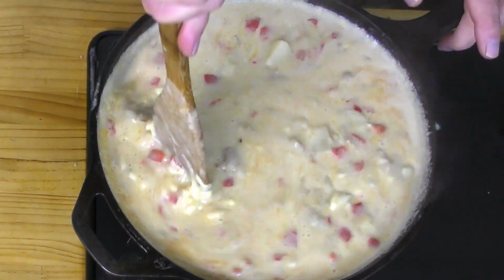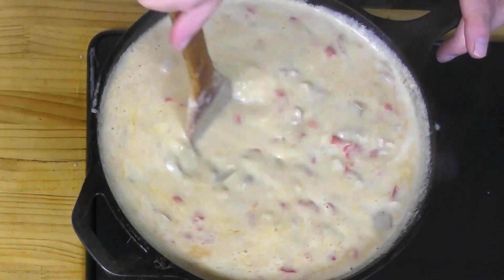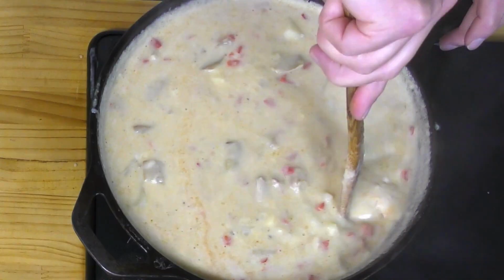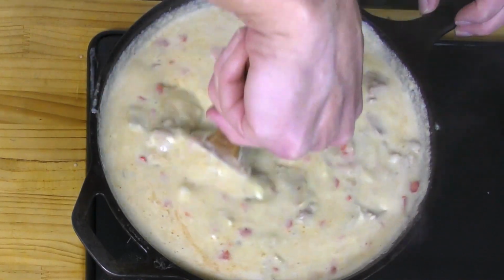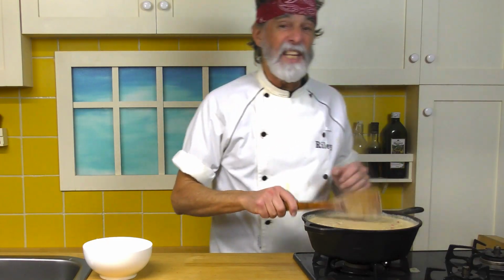Just kind of keep stirring it around. That cheese is going to get in there. Oh, you can just see as I pull it through there that, yeah, there's a bit of body happening there. Okay, that is looking good. Cheese is all melted. Let's get some of that into a bowl.